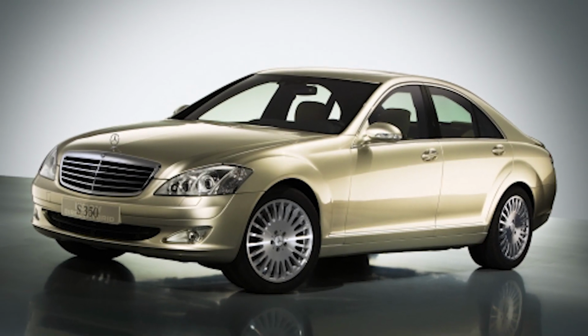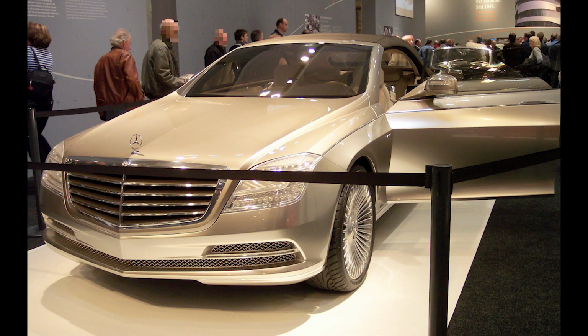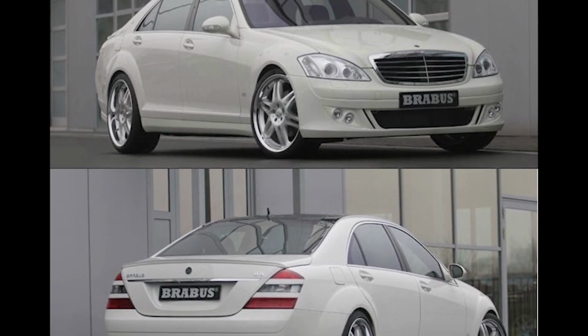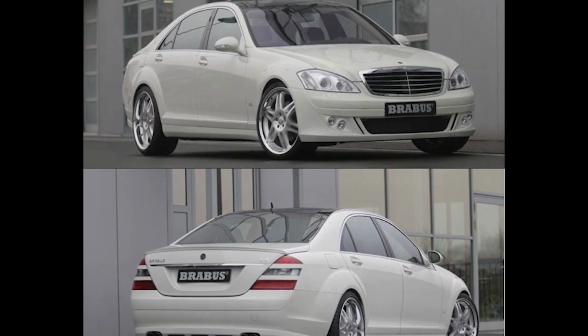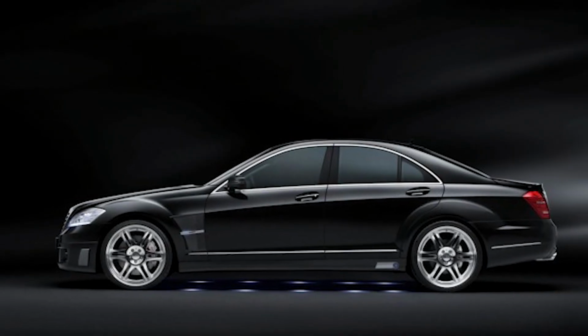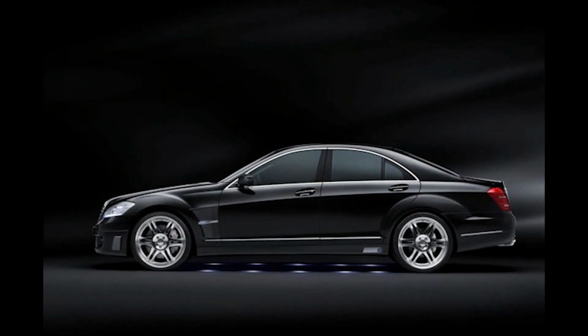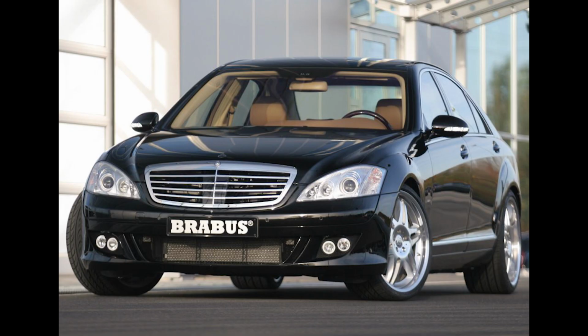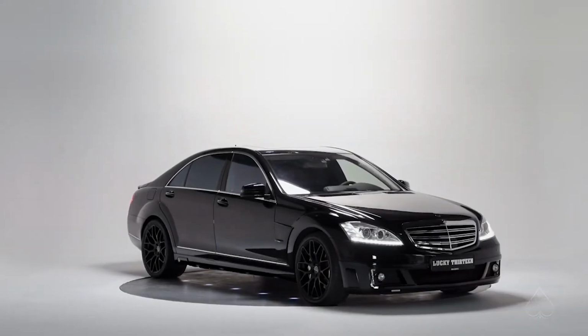When the W221 was introduced to the world, maybe 15 minutes later, BRABUS introduced all the features for the W221. They offered packages on almost all the engines and on both long and short wheelbase cars. They had V6s, they had V8s and even diesels. The 3.5 V6 could be increased to 4 liters. A diesel engine could be tuned to make more power and more torque. And of course, all of the models had different BRABUS body kits.